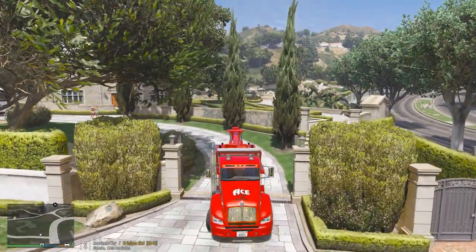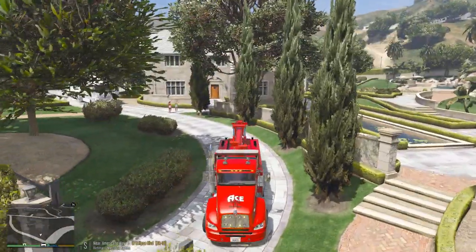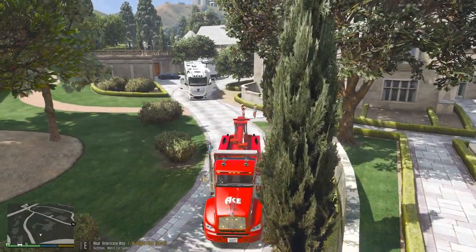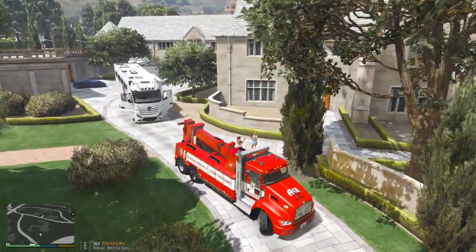Gotta be careful not to break anything here, because they definitely will try to sue us. Oh shoot, there's people out here, guys. Okay, we're just gonna act like we're here to pick up the RV because it broke down. Hopefully they don't ask any questions.